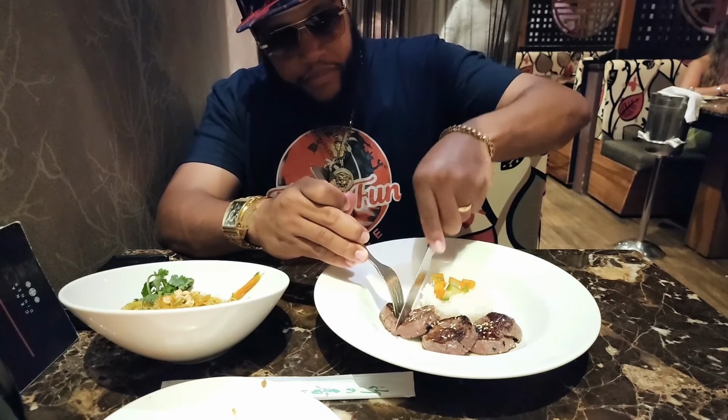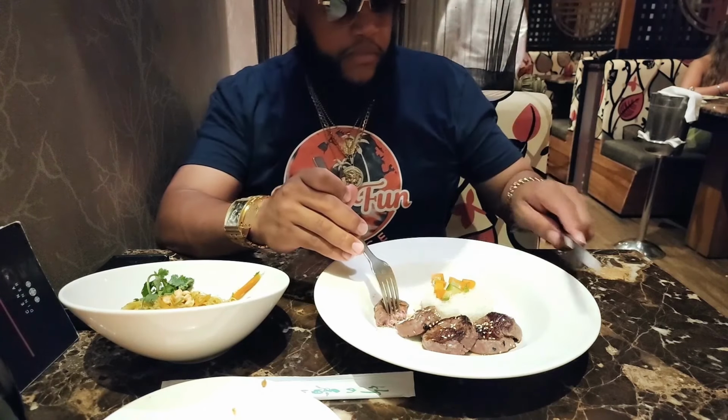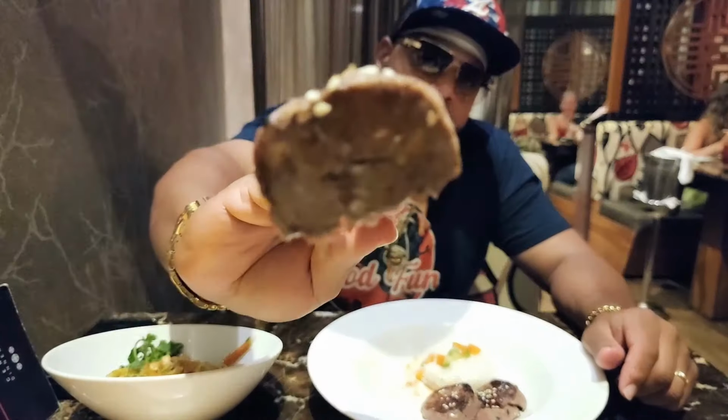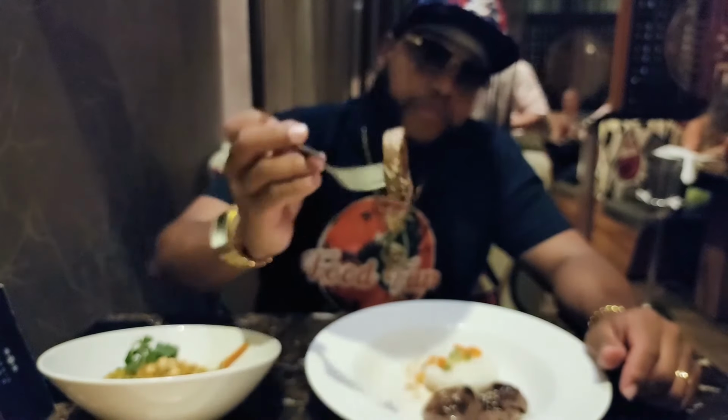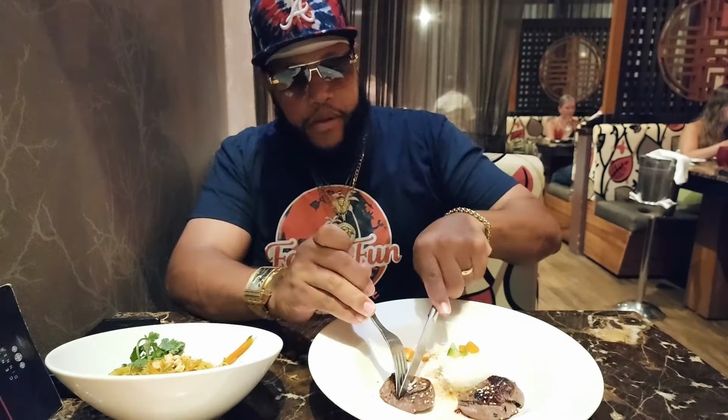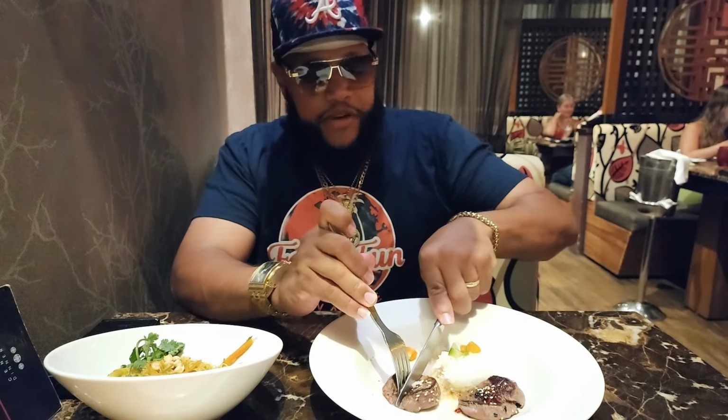So let's dive into this beef. Damn. Wow. The beef is real sweet. Real chewy pieces. Got sesame seeds on it. Everything is more sweet than spicy. It's like little beef nuggets.